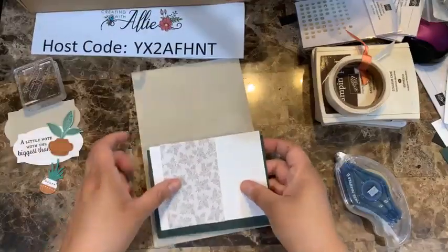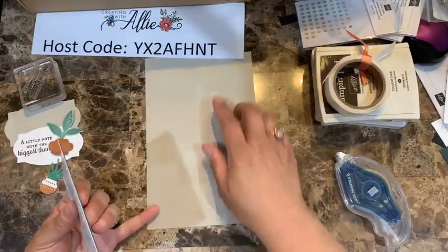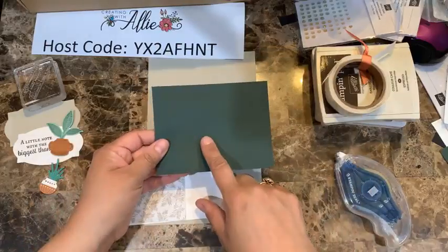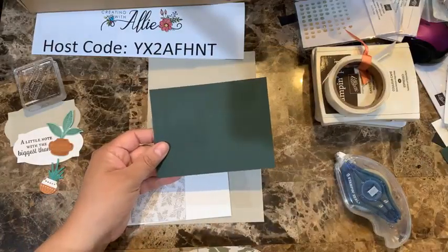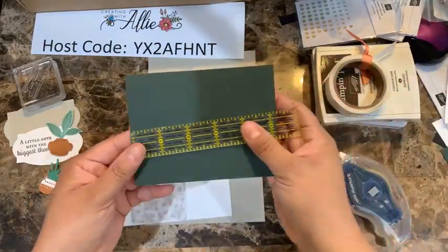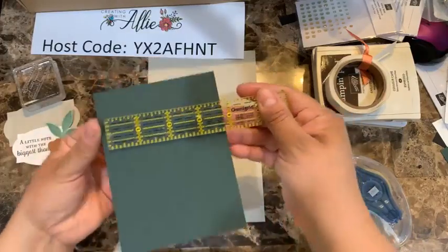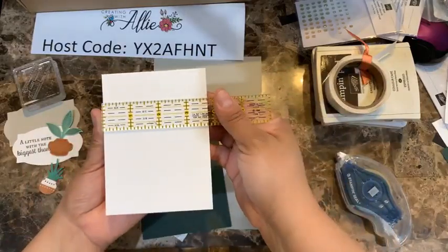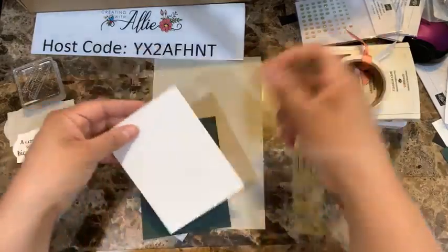So I have a piece of Sahara Sand, and this is 8.5 by 5.5. I have a piece of Evening Evergreen, and this one is 4 by 5.25. Let me just check. Yeah, 5.25 by 4. And then this one is 1/4 inch smaller, so it's 3 3/4 inch by 5.